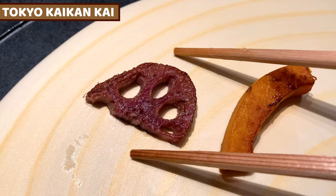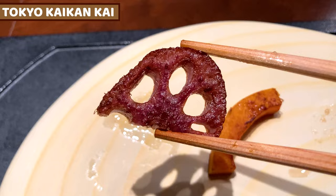I start from lotus root. Oh, this is good. It's so crunchy. Lotus root is normally hard, but this is very good. So it's hard yet soft. Have you ever had red lotus root? This is very unusual, but it tastes really good.